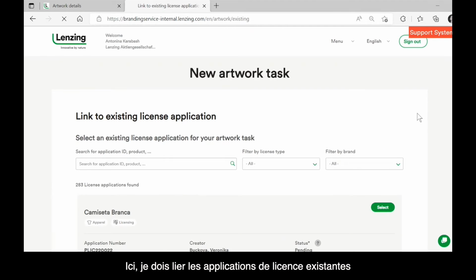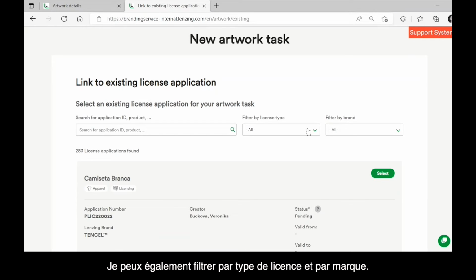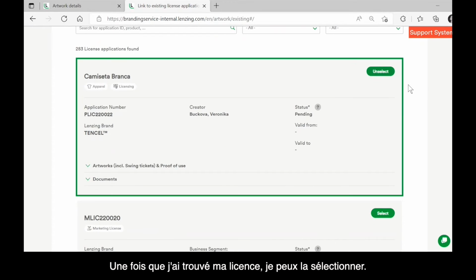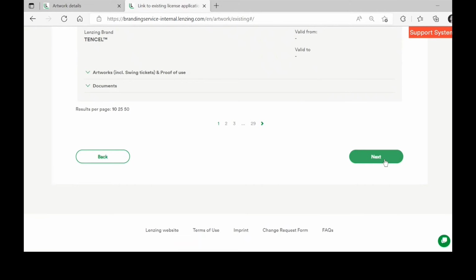Here I need to link an existing license application. So I search for application ID, product, or other details of my license. I can also filter by license type and filter by brand. Once I find my license, I can select it, scroll down a little bit, and go next.